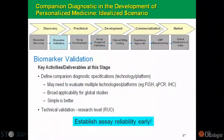The next stage is biomarker validation. So how do you know that the change in the biomarker correlates with any meaningful output? So you may need to evaluate multiple technologies and platforms. Will this be applicable to just that tumor type in which it was studied in the laboratory or to other tumors as well?